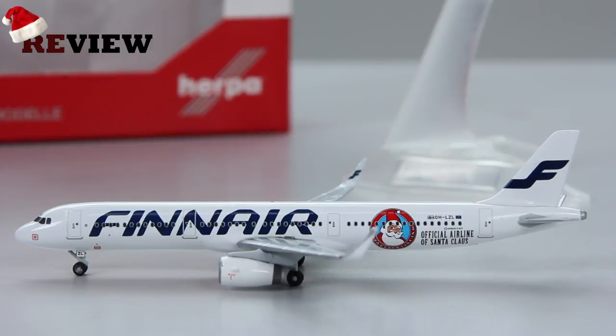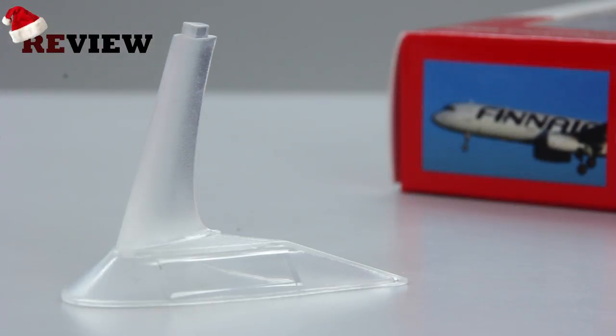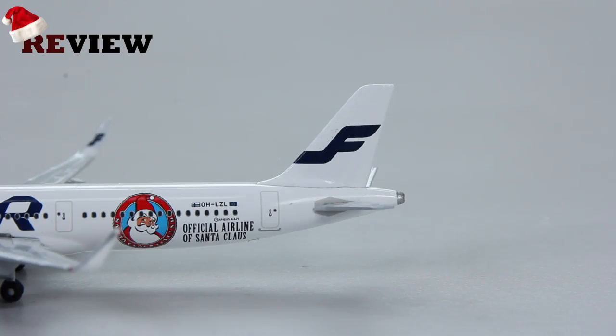Now before we take a closer look at the aircraft, it's worth mentioning that this aircraft does come with a stand. And if we then take a closer look at the tail section of the aircraft, we can see on the vertical stabilizer we have the Finnair branding. On the fuselage itself we have the Finnish flag, the full registration code, and the European flag. And of course we have this logo that I've already mentioned before, which says official airline of Santa Claus, of course due to the belief that Santa Claus is living in Finland and not Greenland.